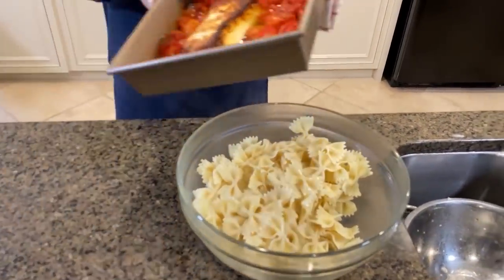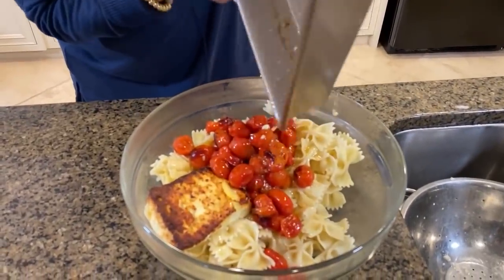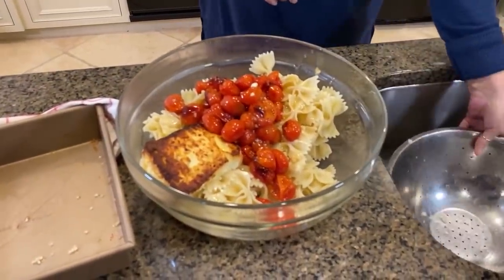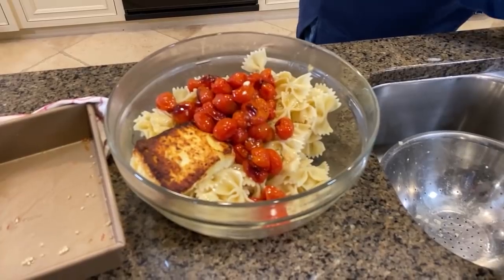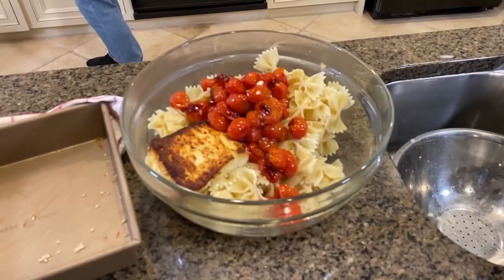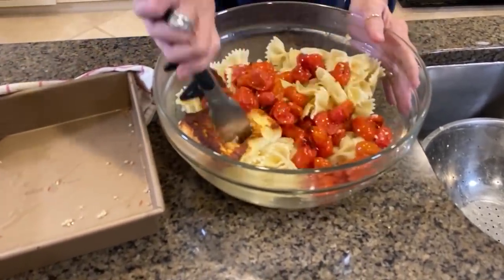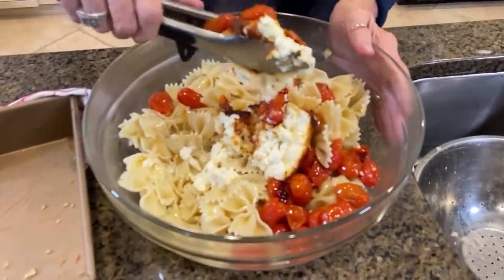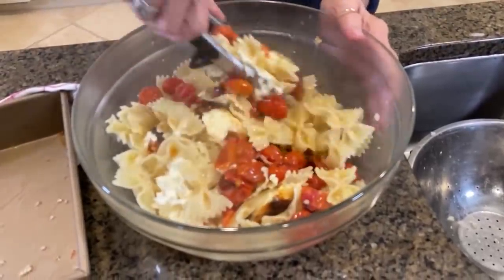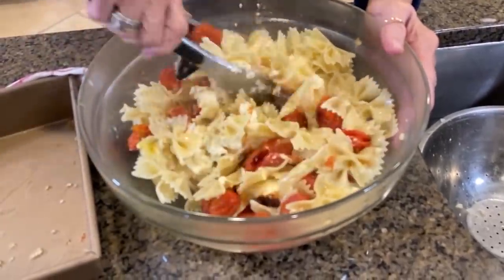Are y'all answering yourselves yet? So we're just gonna pour all that in and toss it. Toss it, toss it. There we go. Look at that feta. Well, it looks just delicious, y'all.